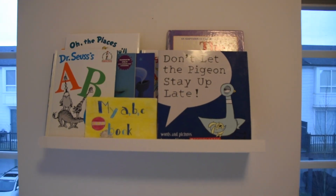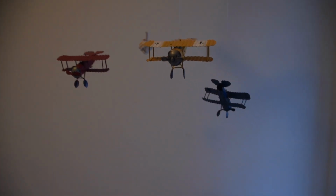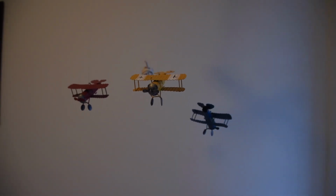Got a little bookshelf over here for the books that I don't want him to grab that are more delicate. My prized project, I made him this mobile. This rope here matches the rope that's on the shelves, and it's tied together with the ribbon, and we spin it around and he loves it.